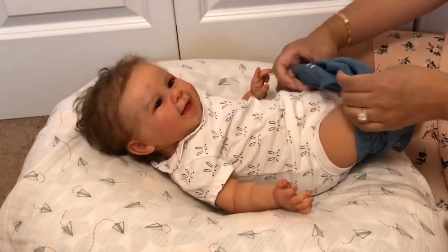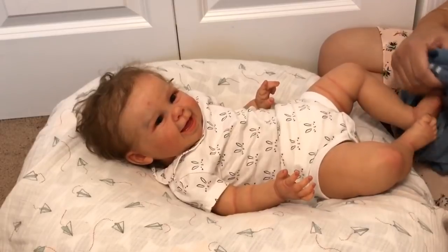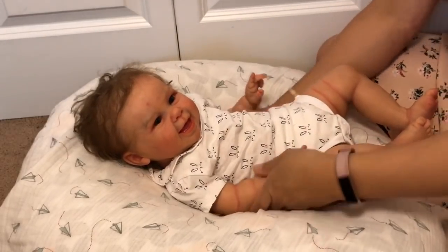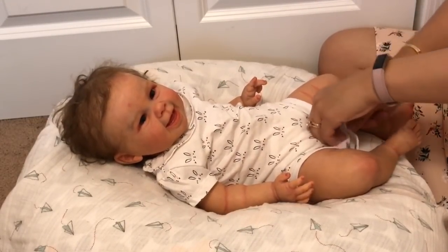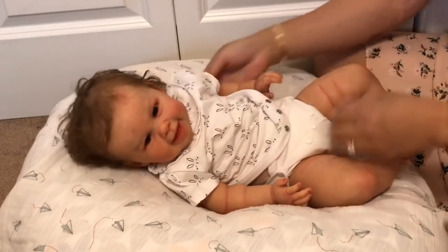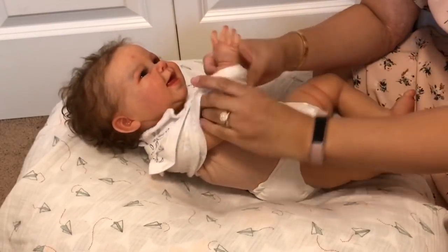So yeah, I'm curious what you guys think about limited edition versus open edition. I think for the artists too, the artists I've seen when this topic has been discussed, a lot of them prefer painting limited edition kits because it helps with the price point of the doll for that to be a little bit higher.